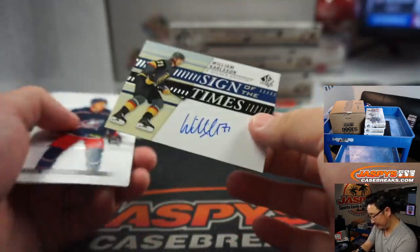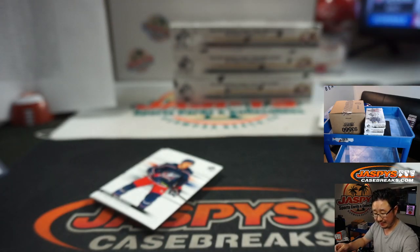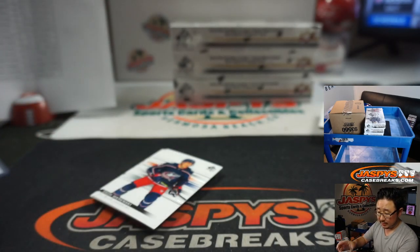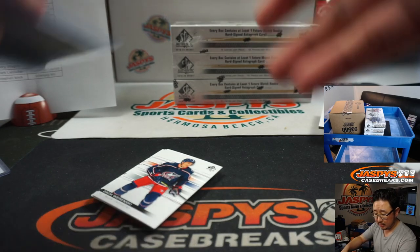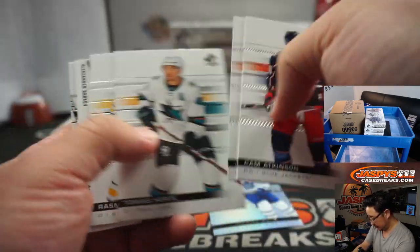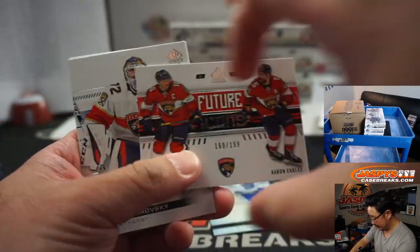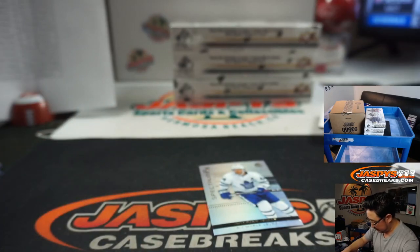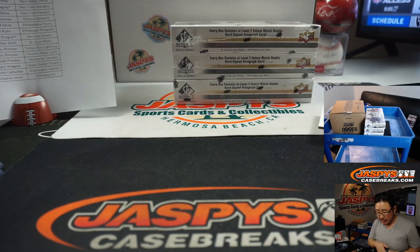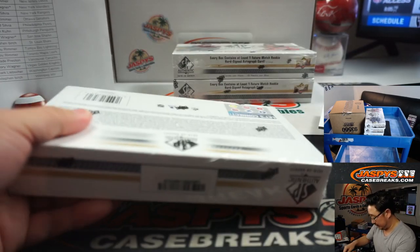Our first autograph is William Karlsson for the Vegas Golden Knights. That will be for Rory and the Vegas Golden Knights. Spectrum FX. As well, going to Toronto, that will be for Troy. All right, next one.